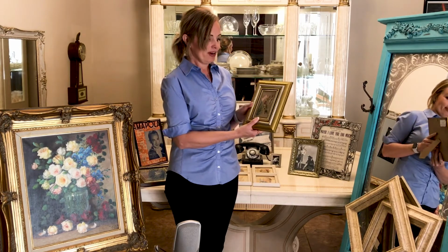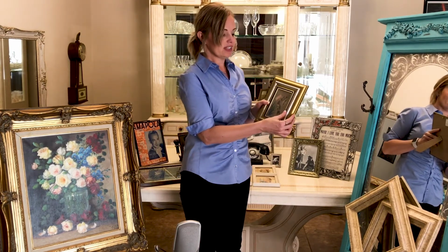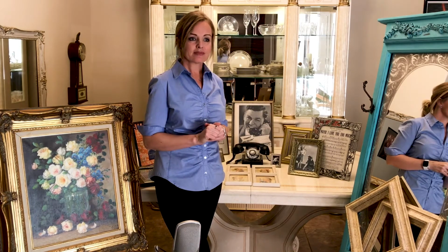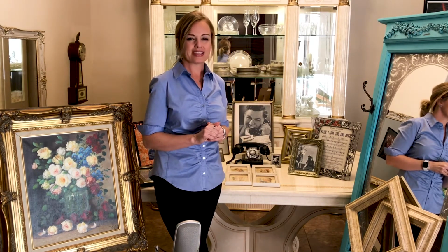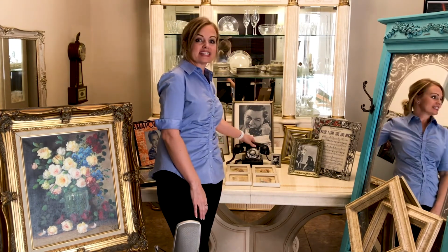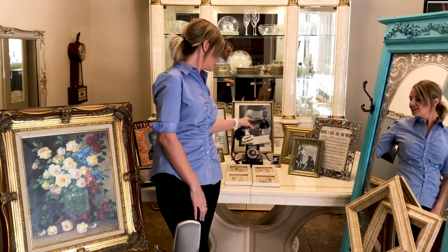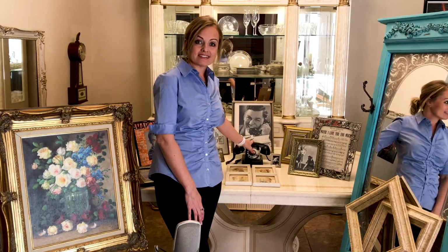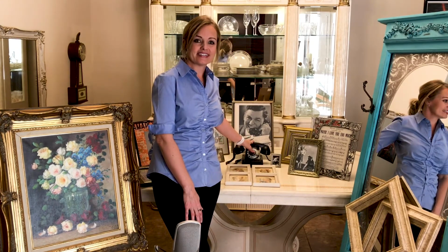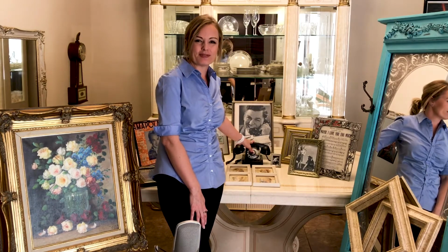So I thought that looked perfect in that little frame, and I think someone's really gonna love this. Sometimes I like to find advertisements in papers that go with things that I'm selling. So if I find a really great piece, like this rotary phone, I will search through all of my collections of magazines and papers, and I'll try to find an advertisement or something that I can place beside that phone or that piece to really give it a little more context and a little more character.